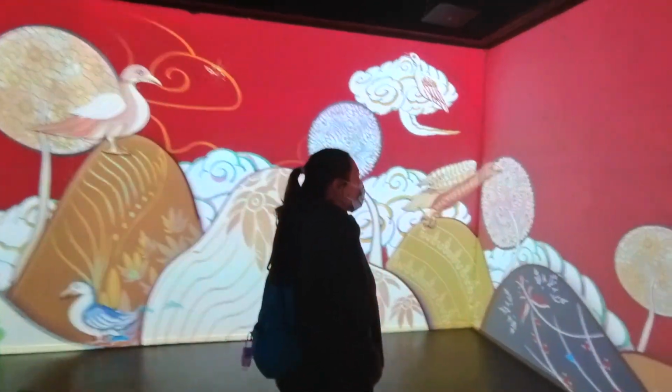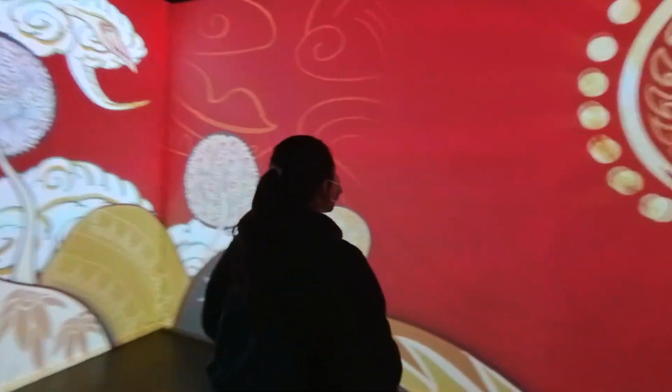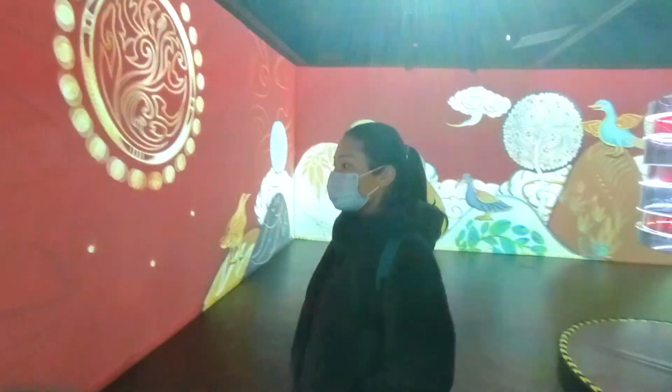Then the exhibition is so high technology it will literally give you the feeling that you are in this old monastery.